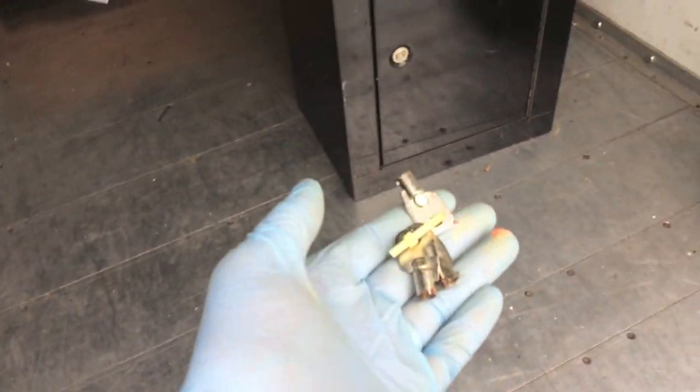Alright, we found these keys, which are for the gun safes. They fit. Which I am shocked and very, very happy that we found these. We've bought several safes like this, and we've never found the keys before, so we've always had to drill them out. But this one has keys that we found, so that's exciting. We don't have to drill these locks out. All right, oh, there it is. Let's see if there's anything in there.